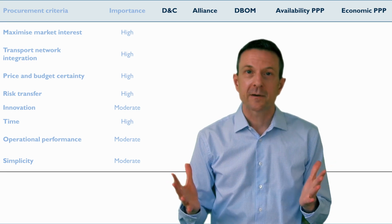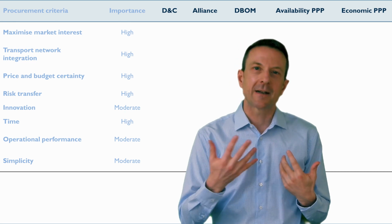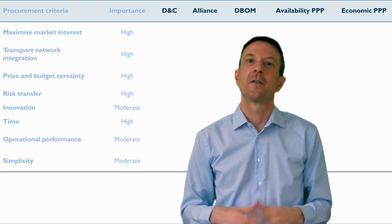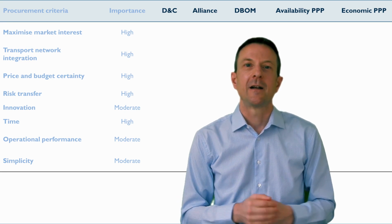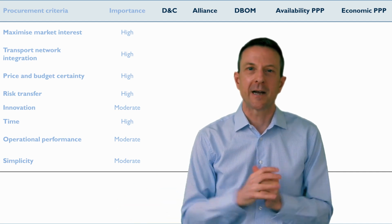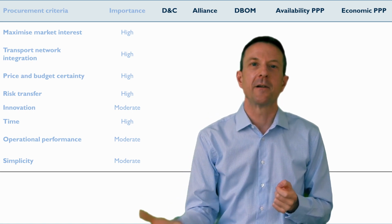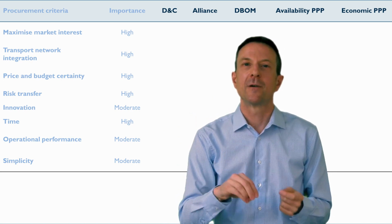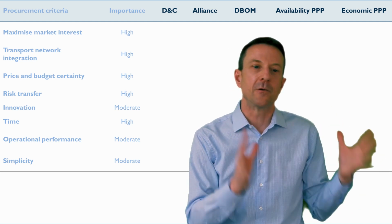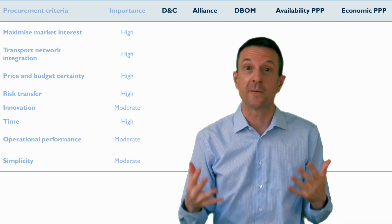Our final option is an economic PPP, as it's called in this analysis. An economic PPP is a user pays PPP. This would be where the private sector designs and builds the infrastructure, operates and maintains it, and collects the tolls from the users and uses that toll revenue to repay the finance that the private sector borrowed in order to build the road in the first place. So this is your classic toll road PPP model.